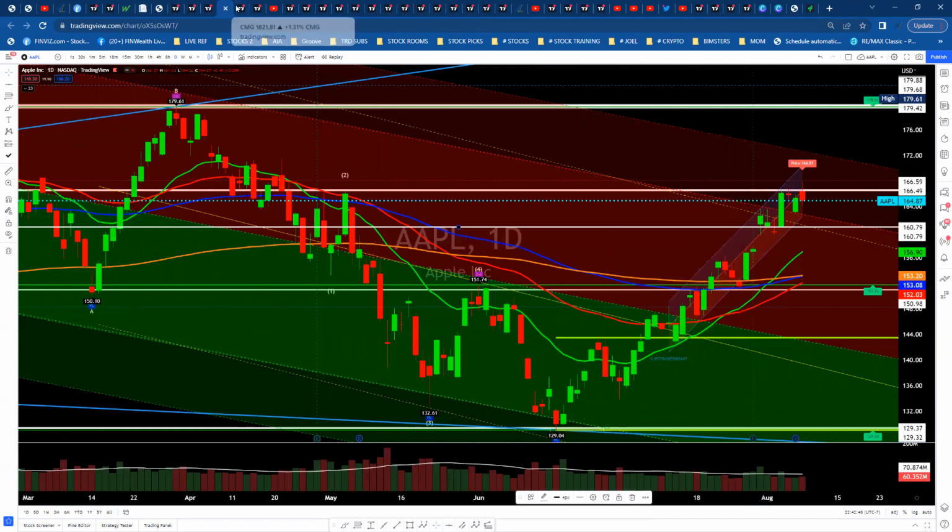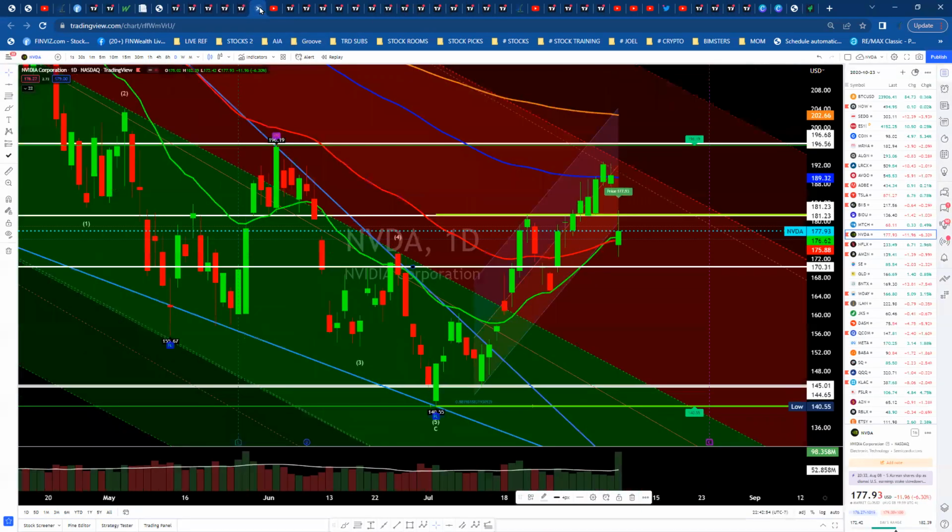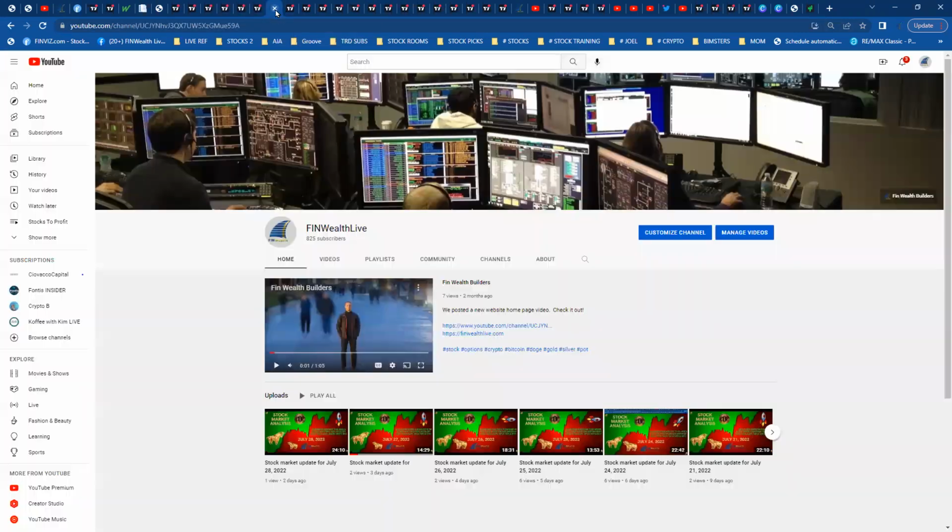low or short. CMG just continues to rock it up, but just be careful. 1645 is the high, we're almost there, so look for a potential pullback once we hit that level. Nvidia, bad news. Pre-earnings information came out and made it drop when we were on this rally. So looking tomorrow to see, do we break the lows here at 172, or do we break out the highs and head back up from 181?